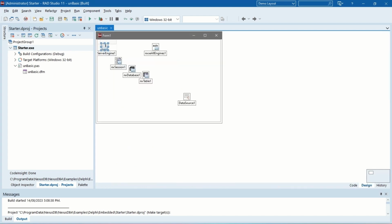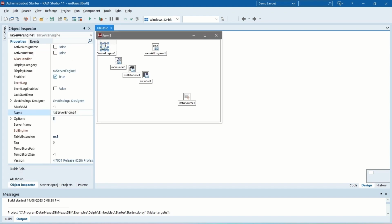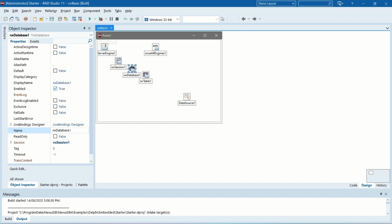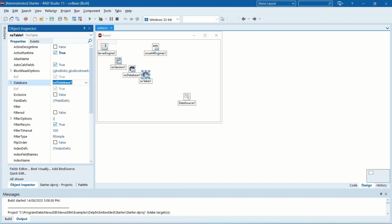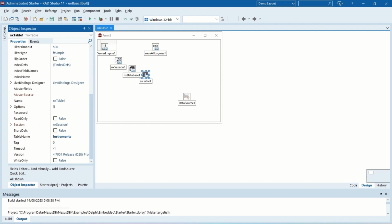The main components, you can see, are taken from the Nexus tab of the palette in Delphi. Once you've dropped all 5 components on the form, which is already done for you here, you only need to connect them up in a chain as shown. For each component, you only need to select the component in the chain above it, and match up the properties to link those components together, and then everything is done. The one thing you have to do is, in the Nexus table component, put the name of the table.